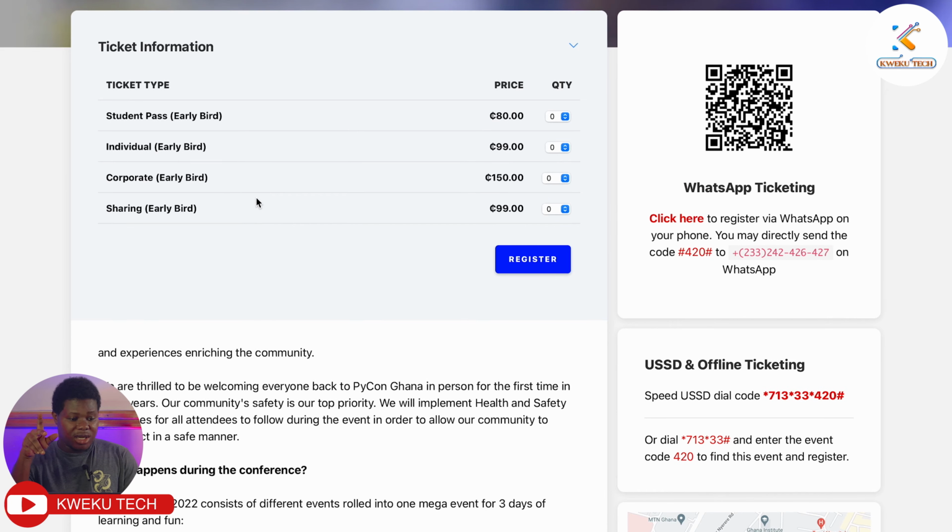There are student tickets, that's for students. The corporate tickets, I don't know, it's 150 cedis. I don't know if it's for the whole organization or for an individual. All these tickets are early bird, as you can see. I'm recording this in early September, so maybe from late September going, the prices may increase. The student ticket is going for 80 Ghana cedis, individual is going for 99 cedis, and the sharing is also going for 99 cedis. So let's start.